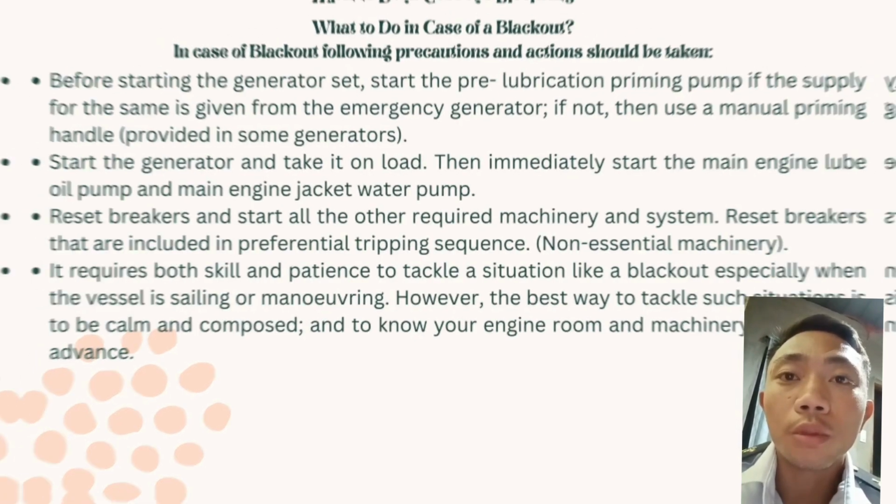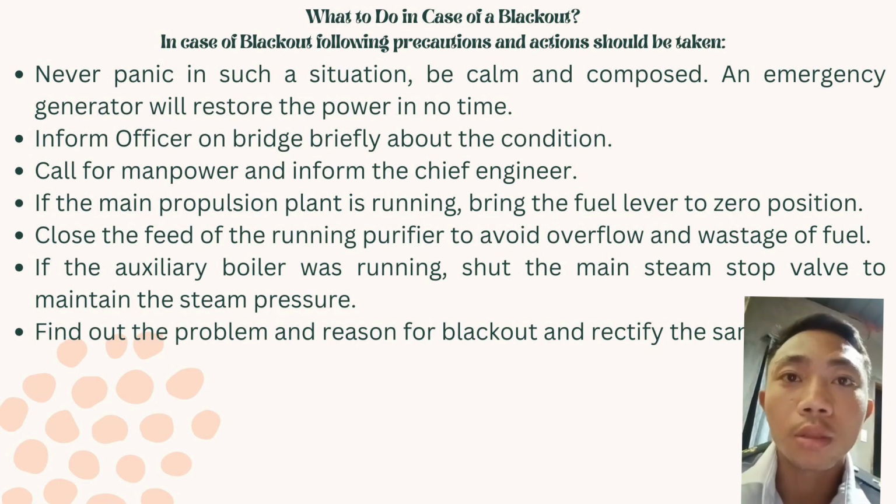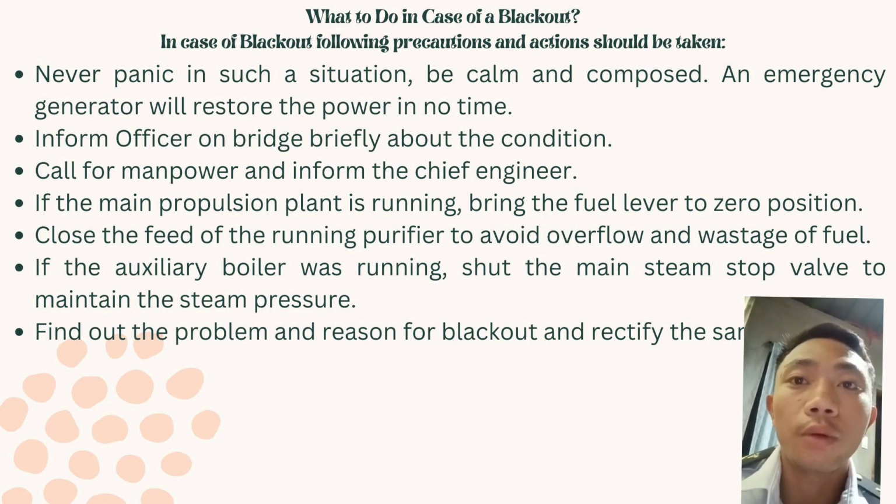It requires both skill and patience to tackle a situation like blackouts, especially when the vessel is sailing or maneuvering. However, the best way to tackle such a situation is to be calm and composed, and to know your engine room and machinery very well in advance.